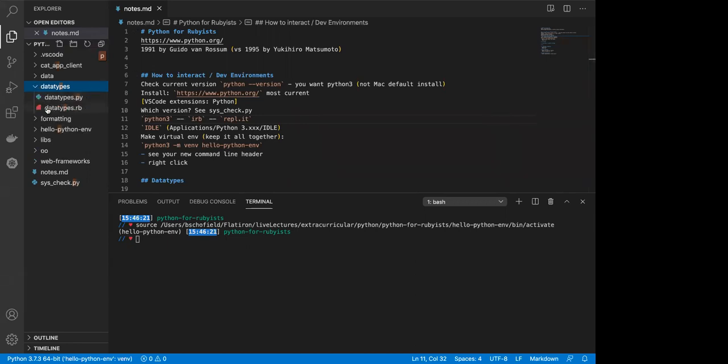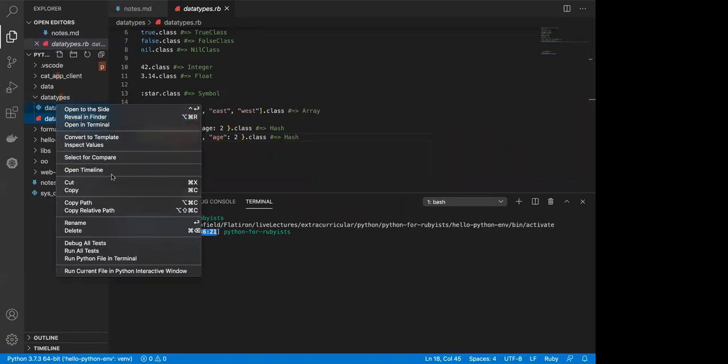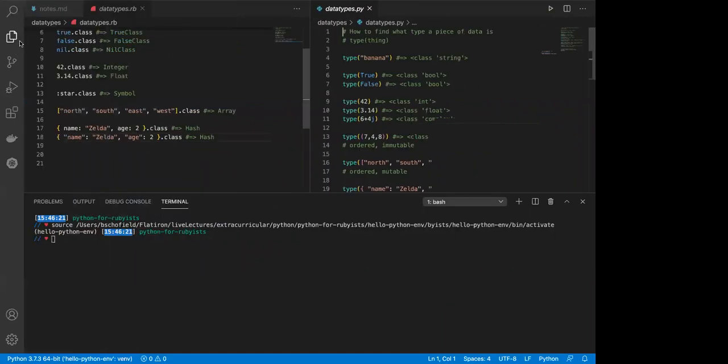I'm going to open up Ruby to the left and Python to the right, and I'll try and keep that pattern as we go through.